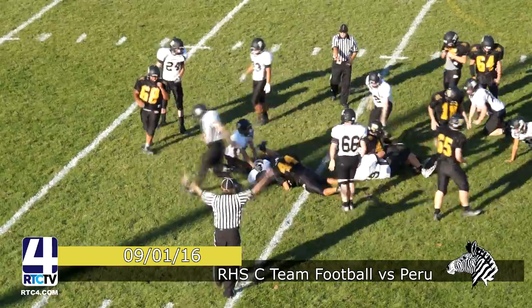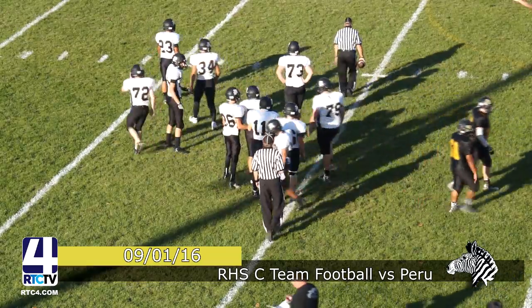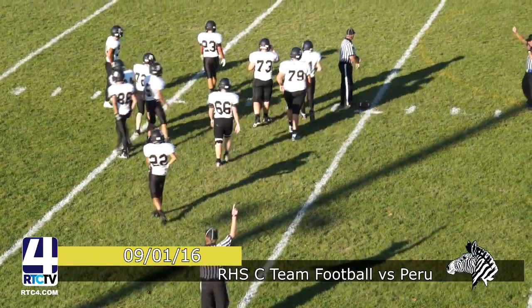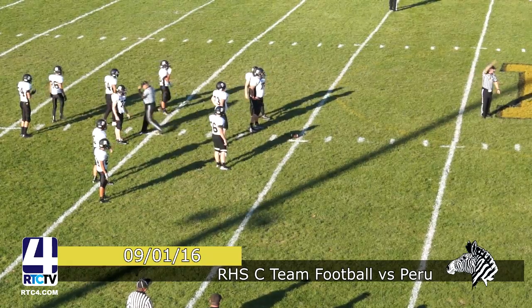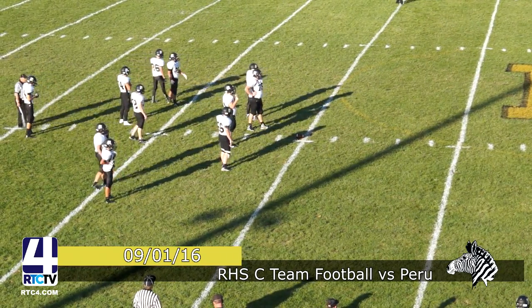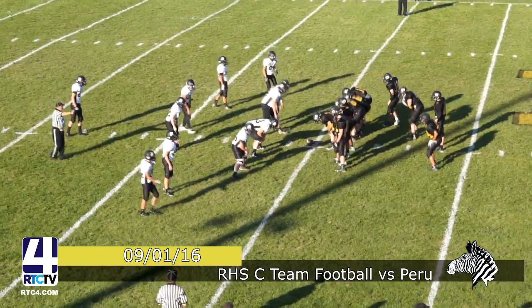Zebras just not able to make the tackle there. Ran through a number of people, including big 79 Dylan Weaver. Just carried Weaver for a couple of yards there. Gain of 8, gain of 9 on the play. That's enough for another Tiger first down. Here are the coaches on the Zebra side yelling, we have to tackle people. Need to wrap them up, bring them down. First down here for the Tigers.